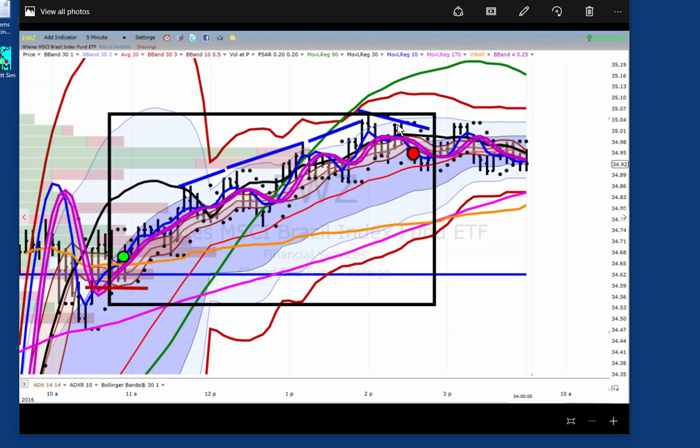And now this time it does not make a higher high. So now we'll get the RLXD, make that cash. So you're entering about 34.70, cash in 34.95. You can play this with as little as a 10-cent stop.